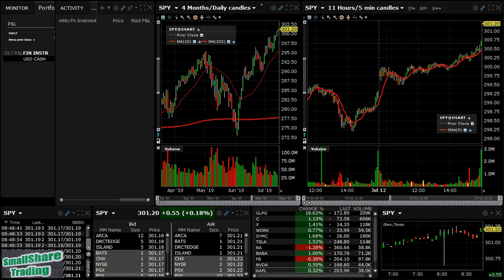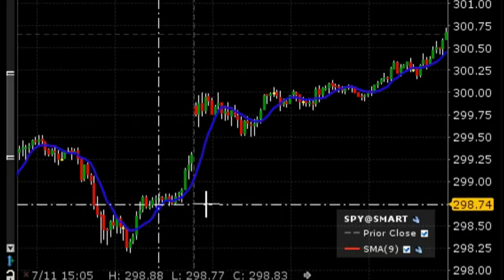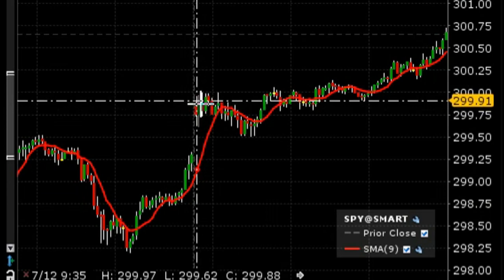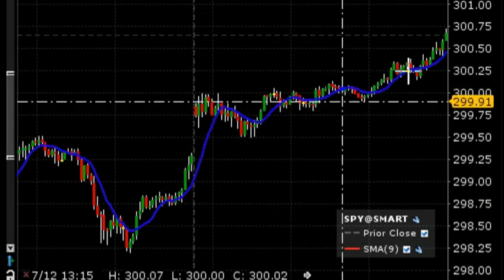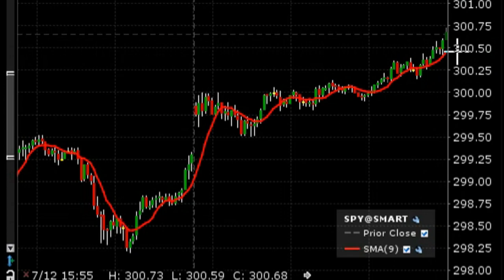Traders, we got a fresh new week ahead of us. Markets are up. Let's take a look at the SPY here. We're up 0.18% from last Friday's close. If you look at last Friday's session, boom, 300. We had gapped up over 300 pre-market, and then we opened and we just stuck around 300 for a little bit and rallied to close almost at 301.